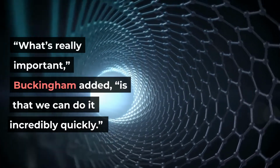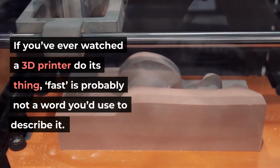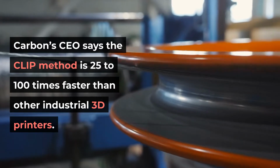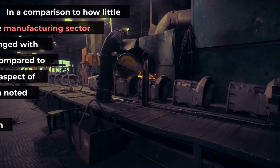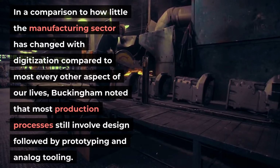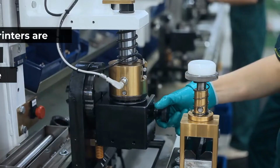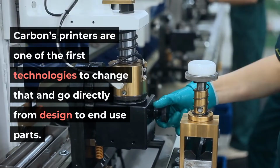"What's really important," Buckingham added, "is that we can do it incredibly quickly." If you've ever watched a 3D printer do its thing, fast is probably not a word you'd use to describe it. Carbon's CEO says the CLIP method is 25 to 100 times faster than other industrial 3D printers, DesignCentric. In a comparison to how little the manufacturing sector has changed with digitization compared to most every other aspect of our lives, Buckingham noted that most production processes still involve design, followed by prototyping and analog tooling. Carbon's printers are one of the first technologies to change that and go directly from design to end-use parts.